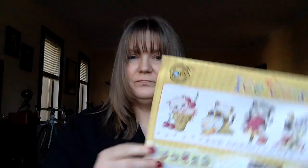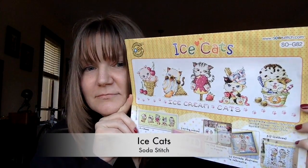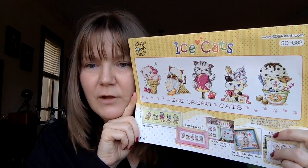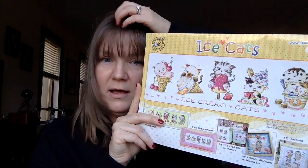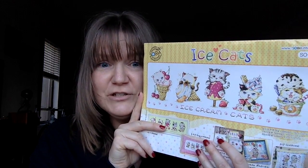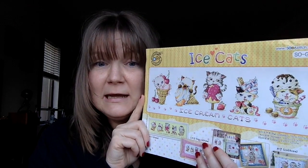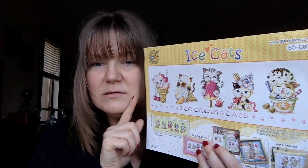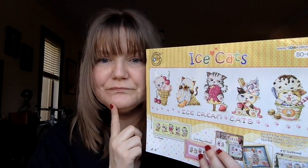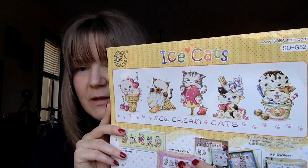All right, my next start is by Soda Stitch, Ice Cats. I was enabled by Caitlin of Big Apple Stitching. When I first found her channel, I went and watched every single video, and she was stitching this and finished it. And I'm like, me please, I need this. So I went and ordered this from Etsy. And I absolutely love it. Love it, love it, love it.